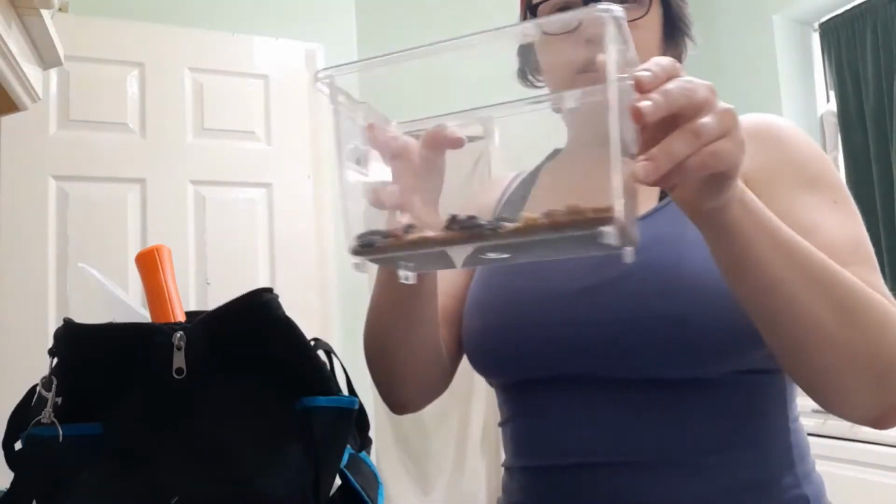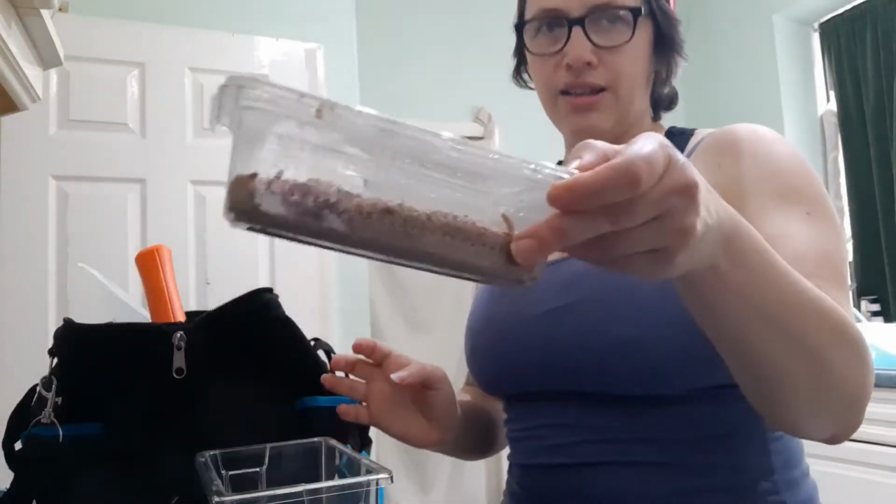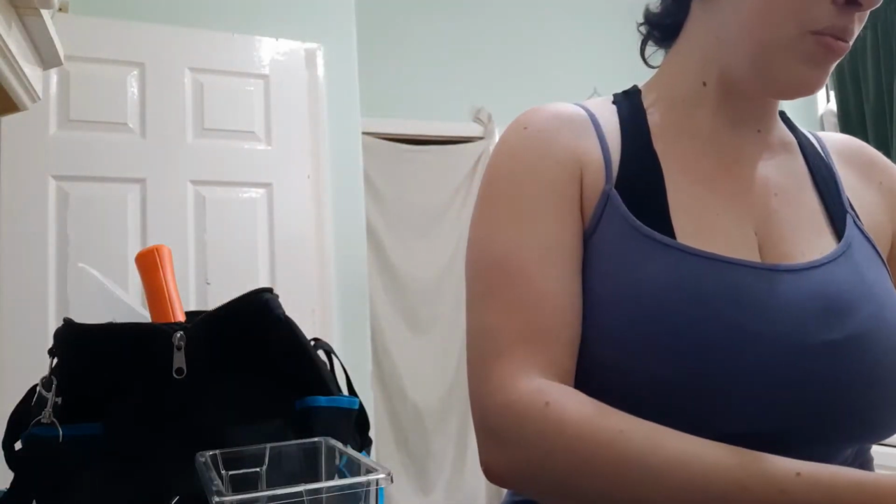So now I'm going to transfer the mealworms into my little mealworm box and put the beetles in this box so I can take them up. But first I need to empty them somewhere else and hope that they don't escape. So that's going to be in this box, I think. We will see if that works.